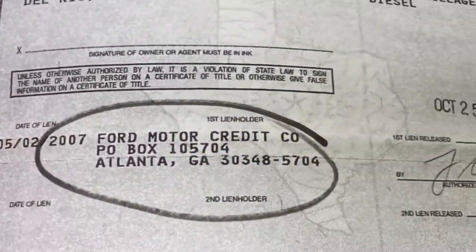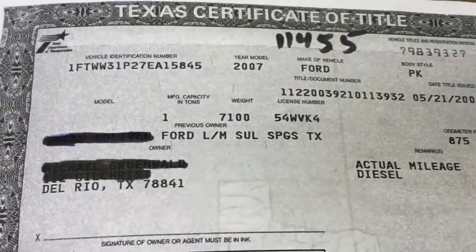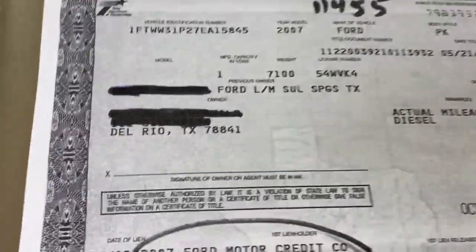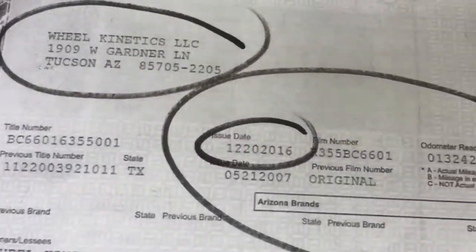Let's see. Like I said, Ford Motor Credit was the lender on this thing to this person who traded it in. Whoever is behind that black right there. Now Wheel Kinetics is the owner. There you go. All right.